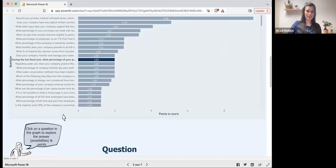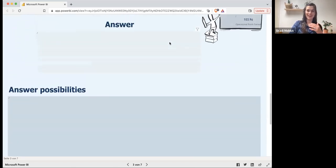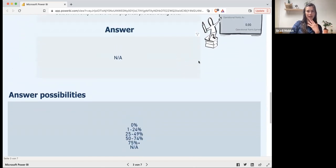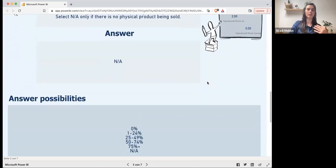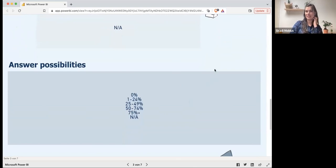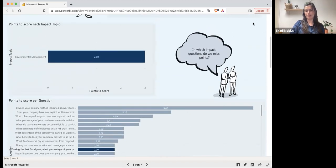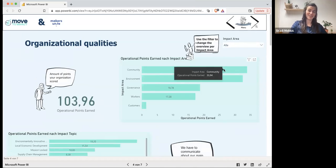And you can click on one of these questions and can see what question it is, whether you gave an answer or not in that sense. That's not applicable, for example, or not available for this company here yet. So if it's available and they're able to show how much percentage it is, then they will get more points. But also, for example, for shareholders, it's interesting to see what are the qualities of your organization. And in general, it's nice to see what the qualities are. So we have the same for everything where you got actually points.